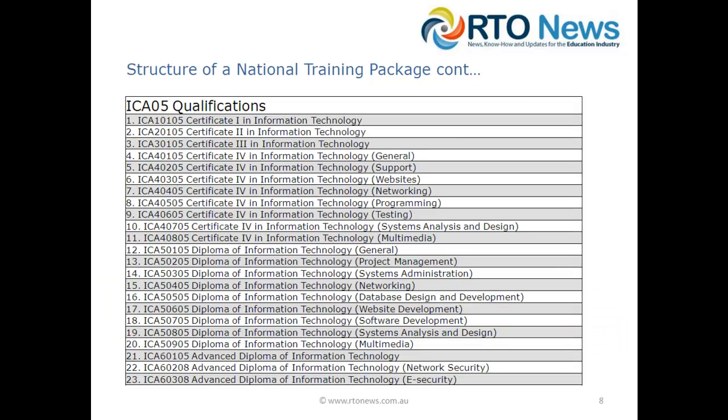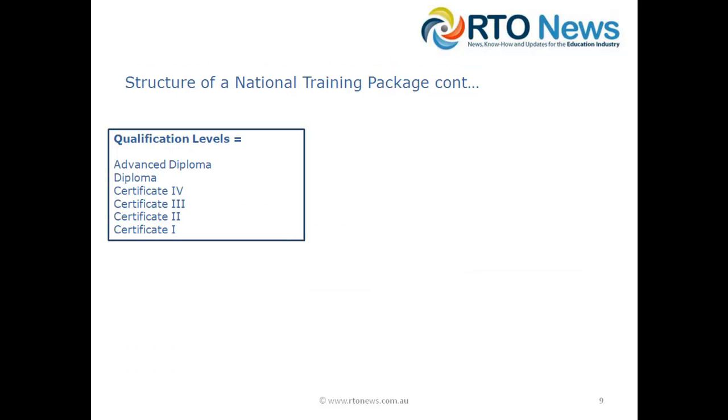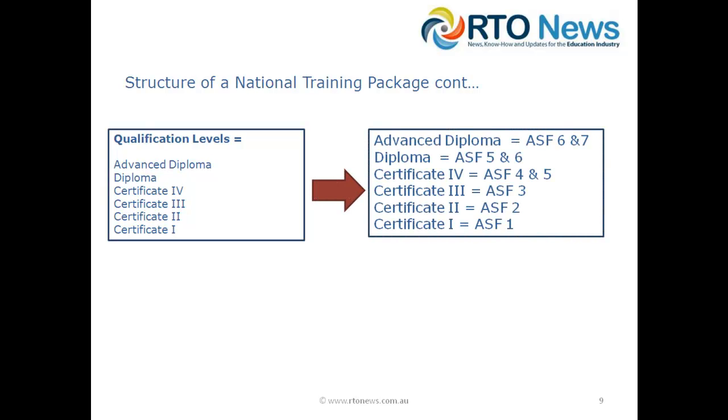As you can see from the list, there are different qualification levels such as Certificate 1, Certificate 2, Certificate 3, Certificate 4, Diploma and Advanced Diploma. Each of these qualification levels identifies to an employer your level of skills and knowledge and also can map to your rate of pay. These levels then map to ASF, which is the Australian Standards Framework, which relates to work functions and responsibilities, and again generally maps to a rate of pay.